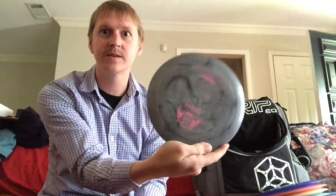I've got a Goldline Halo that I just got. Actually lost one like 2 weeks ago. So this one's brand new, and I can't wait to throw it. It looks crazy. So yeah, hopefully I'll be able to find it.